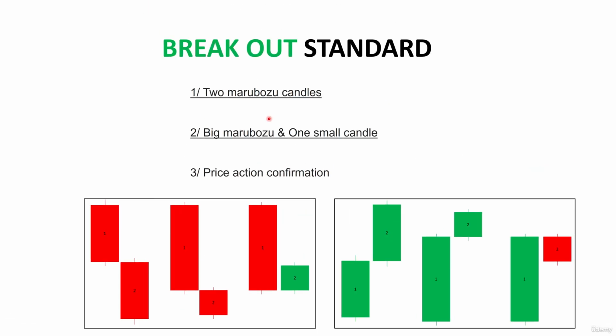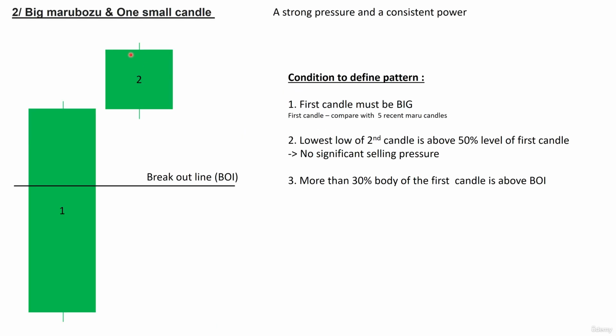So let's come into breakout standards right over here, and you will see a slight difference and more conditions to confirm the buying pressure or selling pressure in a valid breakout with the second standards right here. So let's get started. In the first video of Big Maru candles and 1 small candle, I would like to explain the case where the big candle and the small candle are completely the same colors, and at this time we always want to see, after the pattern right here, a strong pressure and consistent power.